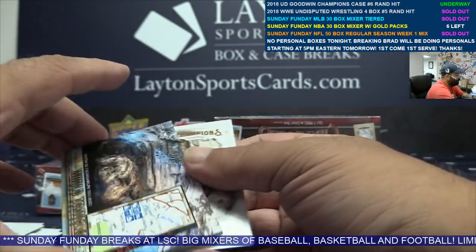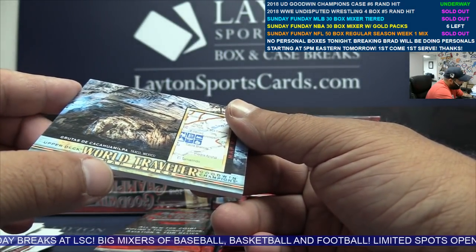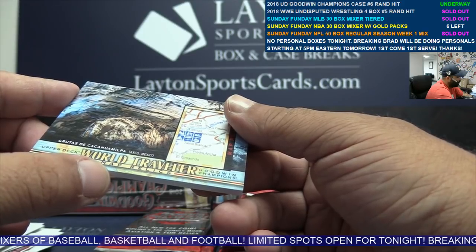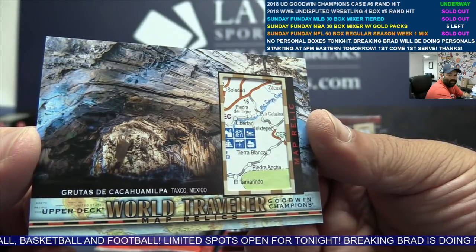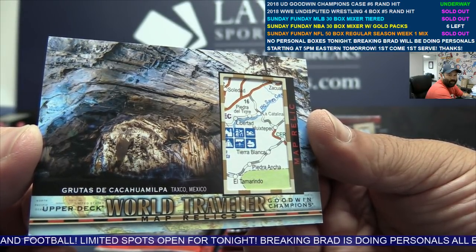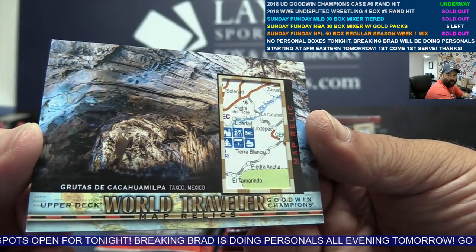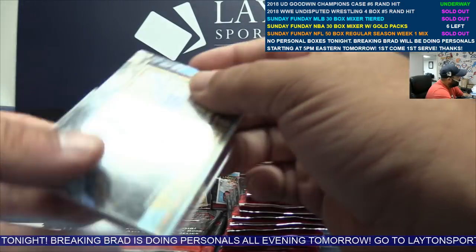Map Relic, not numbered. Grutas de Cacahuamilpa. It's in Taxco, Mexico. Interesting. Good luck typing that one, Jay. Yep.